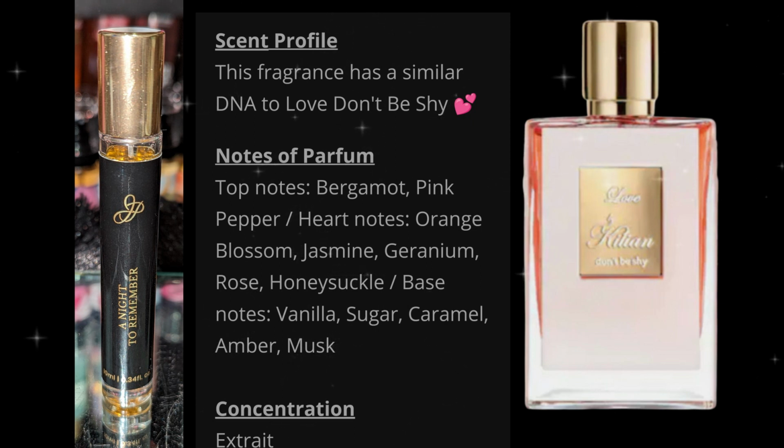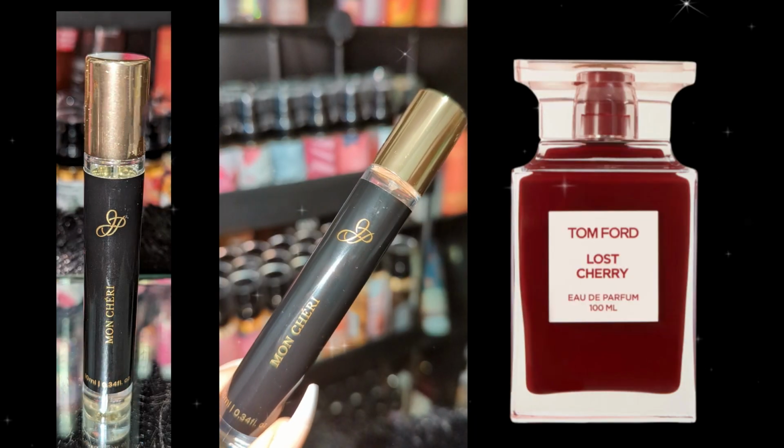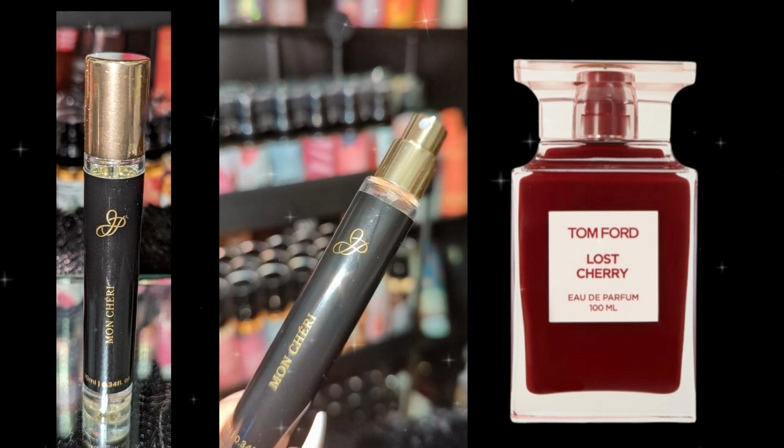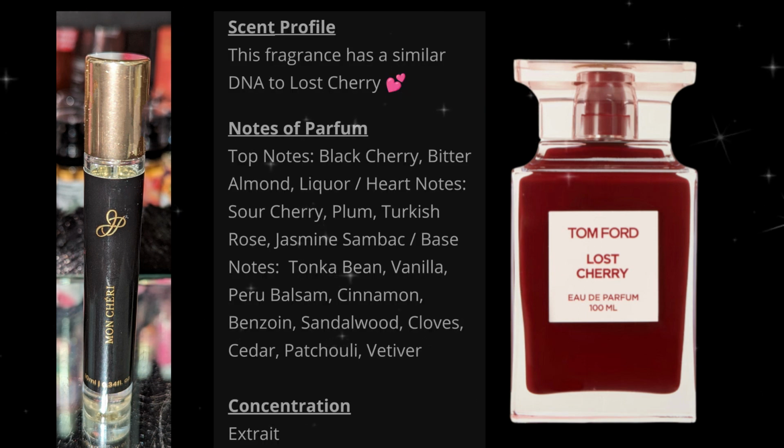I have 3 dupes of Love Don't Be Shy, so I know this scent really well, and this one definitely could be added on to the list as a spot on dupe. And next we have Mon Chéri, which is inspired by Tom Ford's Lost Cherry. This one took me all the way there.